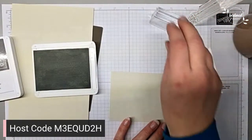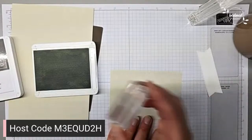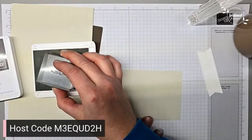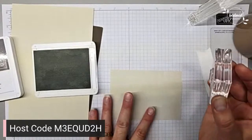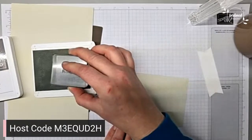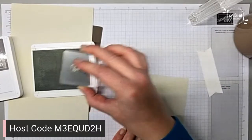Okay. So we're going to start with XOXO. I've got a piece of Basic Beige right here. Now your card class not only will get all the supplies to make the cards, but you'll also get a PDF tutorial that you can print out and follow along with too, along with links back to these videos.